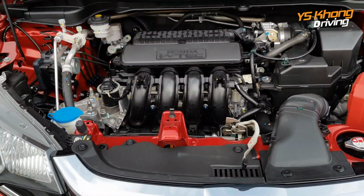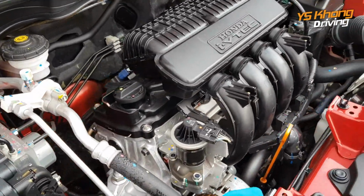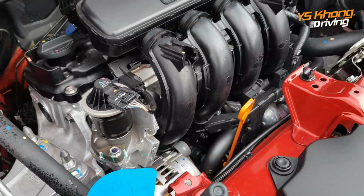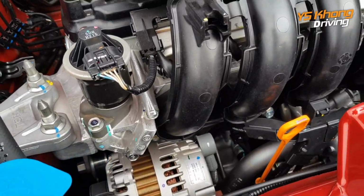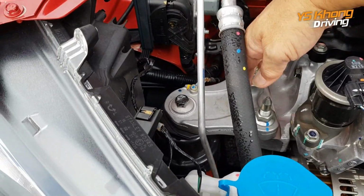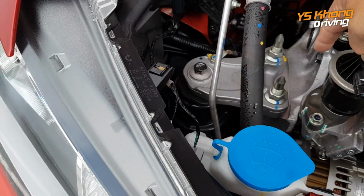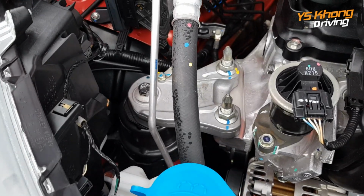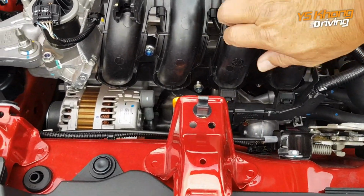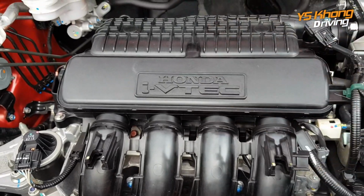This is the 1.5 liter Honda i-VTEC engine. It's a single overhead cam, and you can see at the bottom there, it's all aluminium. In fact, nowadays building cars is all about reducing the weight. Here you see the engine mount connector from the engine mounting to the engine body itself. This is also aluminium, and you can see here the intake is this good quality hard plastic, and so is the top cover here.